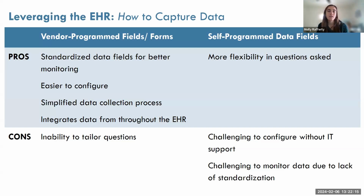This is because vendor-programmed forms simplify the data collection process and reduce staff burden by offering standardized response options that make data maintenance on the backend much easier. Vendor-programmed forms also allow users to pull patient information from other places in the EHR, which can reduce redundancy and simplify the screening process for staff. You may need to contact your EHR vendor or review what is currently available in your vendor's library to enable the use of these forms.